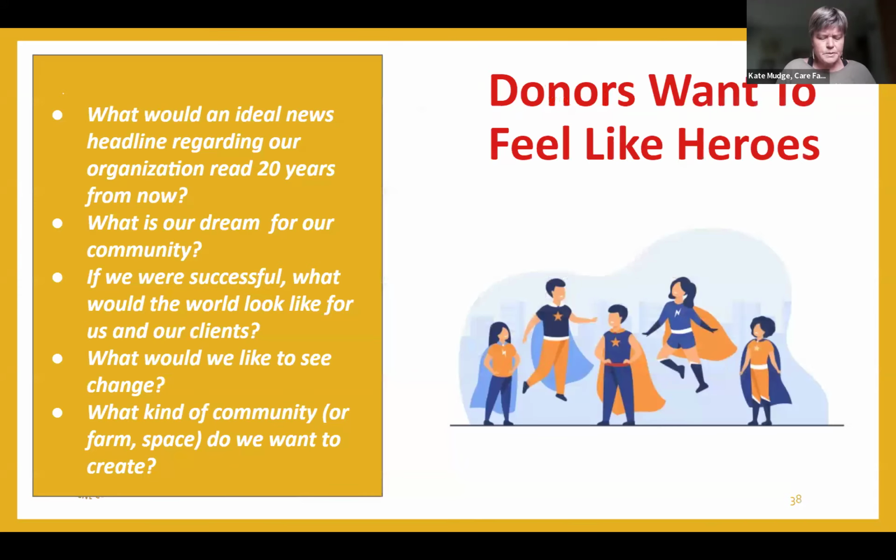And donors give because they want to feel like heroes, and they want to feel like they matter, that there's something bigger than themselves out there to support. So your goal in any fundraising plan is to provide a clear, concise, and impactful map to show donors how you plan on making that change. So again, here are some questions that may be good prompts for you to help answer why donors should give to your farm, to your organization, to your idea.